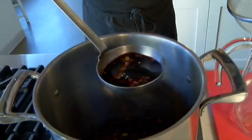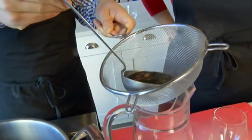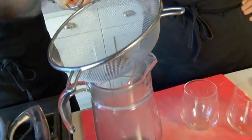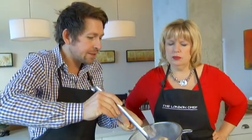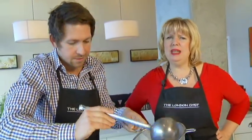And I think the best way to serve it is to pour it into a jug. Now, I'm just going to do a little bit here because it's the middle of the day and neither of us wants to be absolutely sozzled, do we? No, not yet.